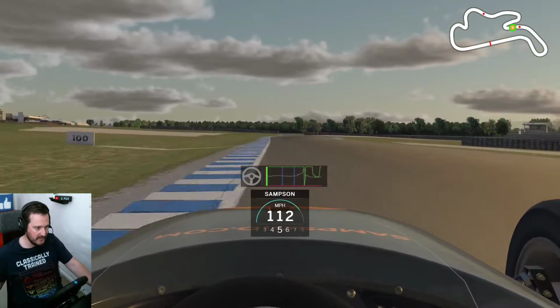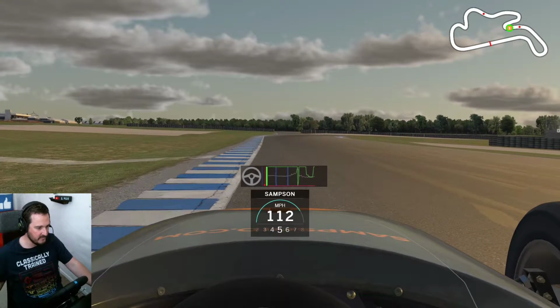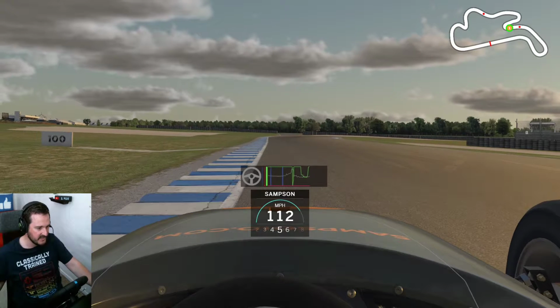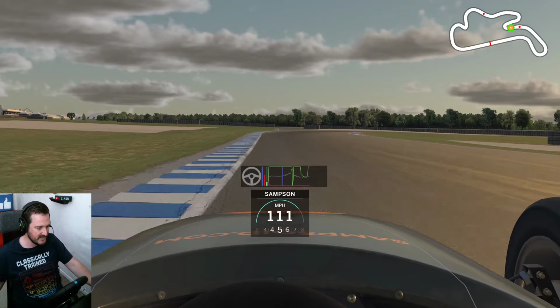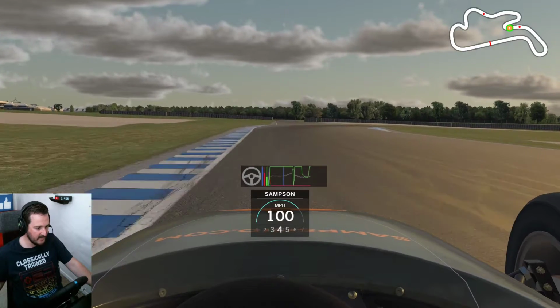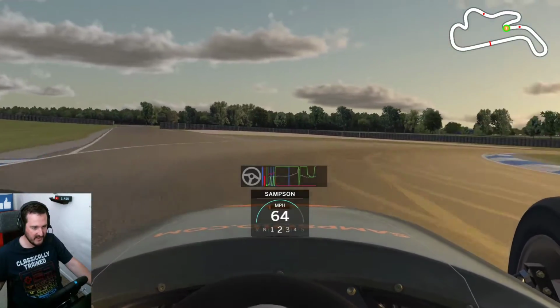Okay, I think my braking point is about the 100 here. Let's just double check that. It looks like I start braking just before the 100. Yeah, so I get down a little bit on the brake. I'm easing the brake down slowly. We get to about 70, if that, 65%. Brake in a straight line.